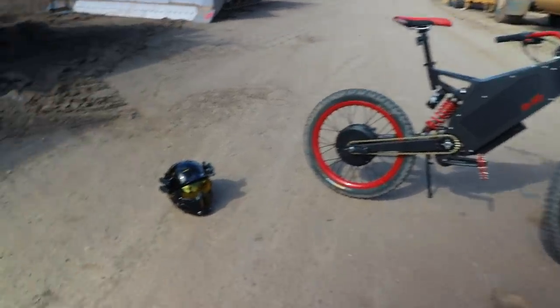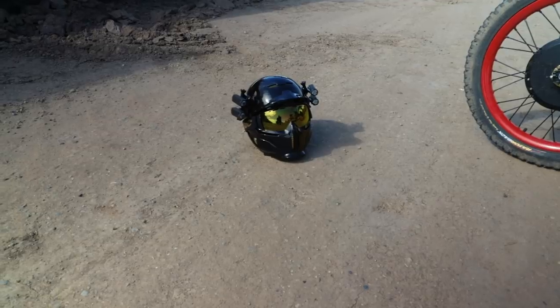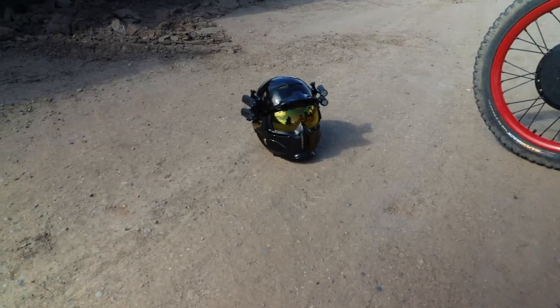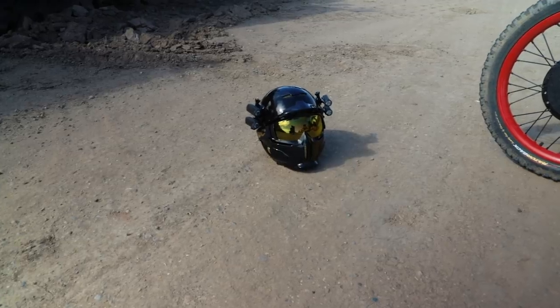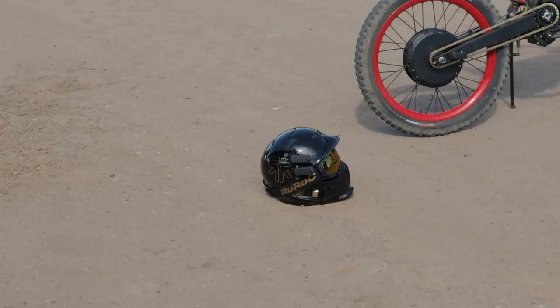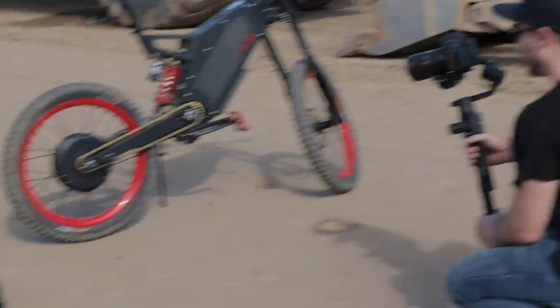And also speaking of safety, one last thing I definitely advise because of that top speed is getting a high quality full face helmet. This is a helmet from a company called Rurock. I've been using this one for a while. I like it because it is full face, it's impact tested, it's pretty legit. And it's better for something that's higher speeds like this.